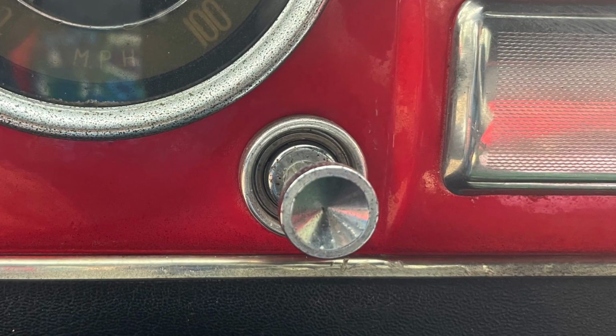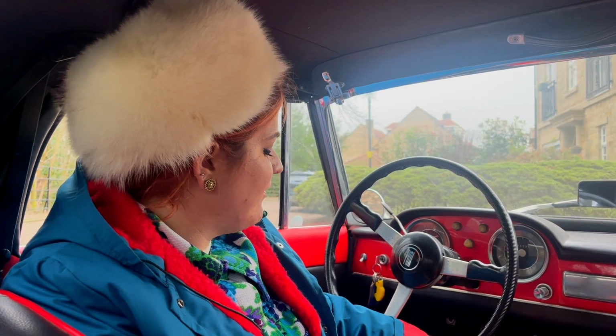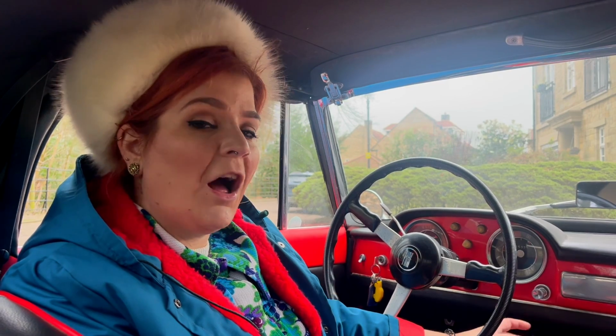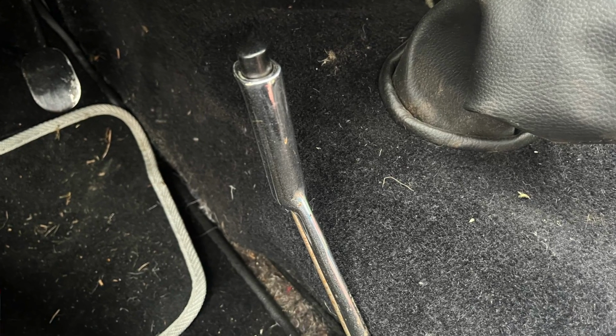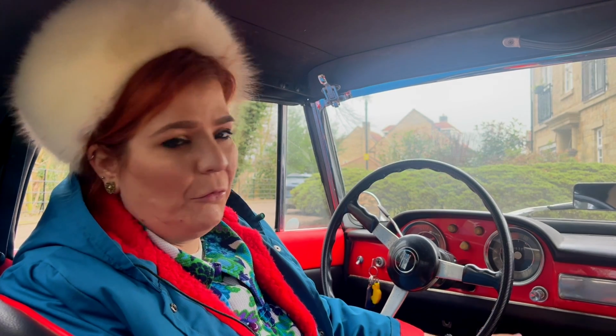Now, something that I'm hopefully going to be able to show you when we're out driving is the handbrake. It's really odd because of where it is. I know that we're a left-hand drive vehicle. I found it quite easy to drive so far because I've just driven it down the road and round, and it's been easy enough, but this handbrake keeps catching me out. I don't like where it's put, but look, very small complaint.